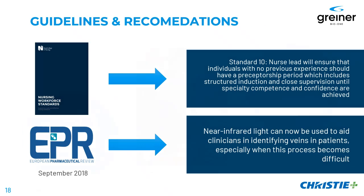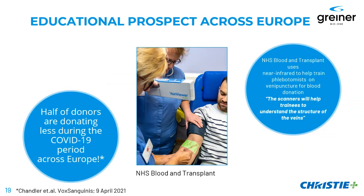So there's quite a few guidelines out there telling us what we should be doing based in research, but there's a big gap on what's actually happening. So there's a huge educational prospect for us across Europe. There's a gap where we can actually achieve these guidelines, but it's not widely accepted yet.